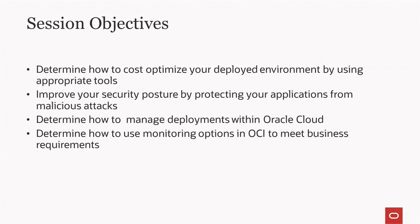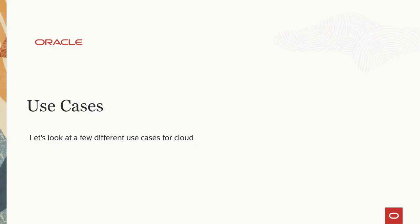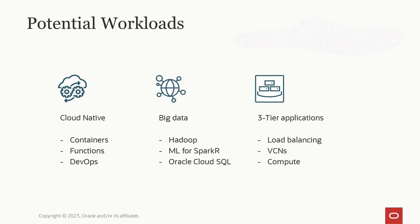Let's dive into the use cases perspective. Like I talked about, you're already in the cloud. You're thinking about what are the things which you can take advantage of in the cloud. Different use cases. I think these are very broad use cases I'm talking about. You can be innovating, like, let's start in the cloud, which is cloud native right now.